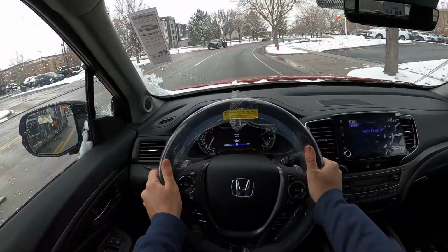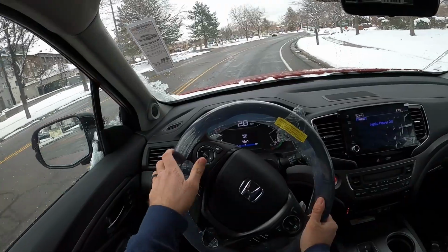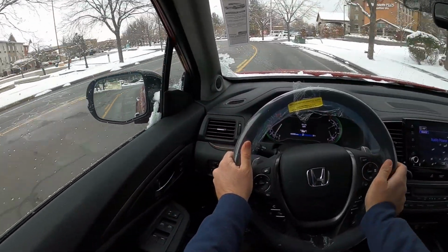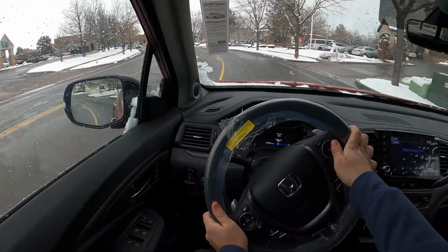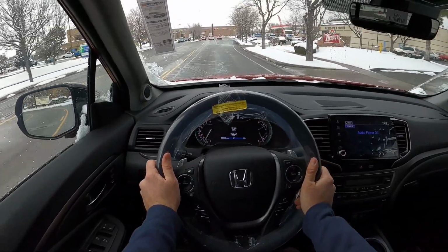With regular pickup trucks that are body on frame, right, ride quality is great when you're off-road because the body on frame kind of isolates you, but on-road, you know, unibody usually does a little bit better. And then again, the biggest thing is the handling. Like turn-in feels great. Again, this handles and drives like an SUV. It just happens to have a truck bed.